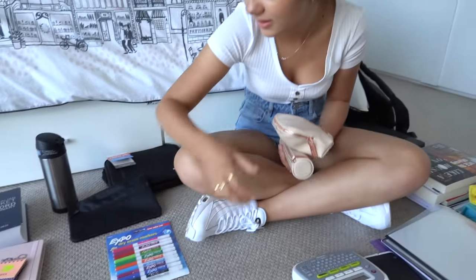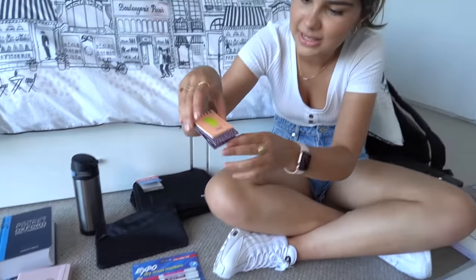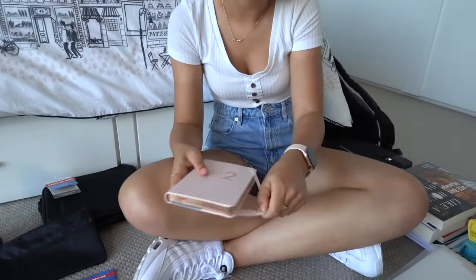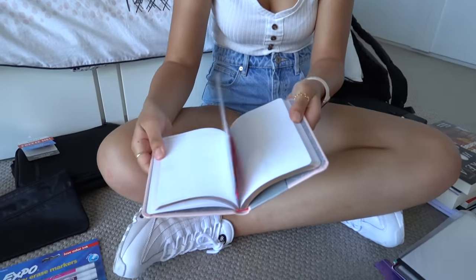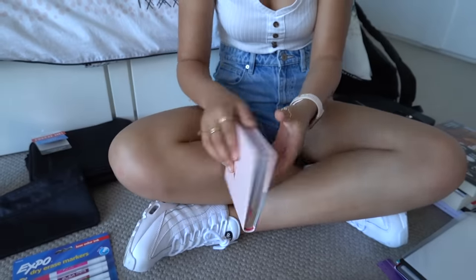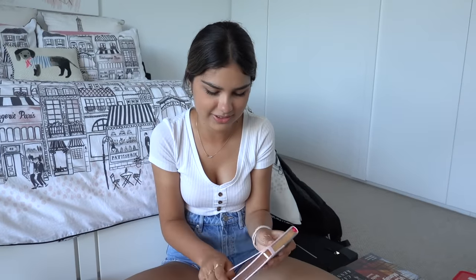Okay, so some other things I want to show you that I bought today. I got this mini calendar. I thought this might be cute to keep on my desk, since I didn't really want a really big thing. I also got a planner. I'm going to make it a mission this year, a New Year resolution, to try and use a planner a little bit more, be a little bit more organised. I seem to never use a planner. I always buy one every year and I hardly touch it, but I'm going to try and use it this year.